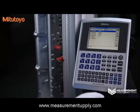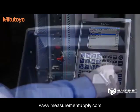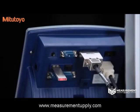Customizable part programs can be run automatically. One key operation allows for semi-automatic measurements. Built-in statistical functions and data output provide easy evaluation of data with SPC software such as MeasureLink.